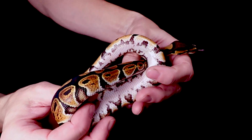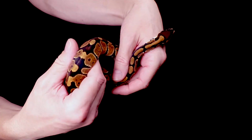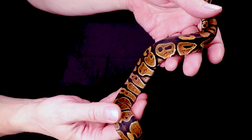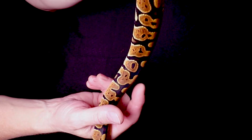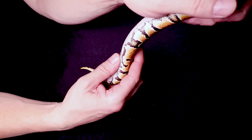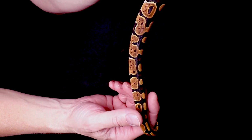And then this one looks really awesome. Let's take a look at the belly on this one. This is a really interesting coppery color, and an interesting pattern. If we can flip them over and see the belly, I always like to look at the belly. Sometimes you can see indications of something going on along the belly.